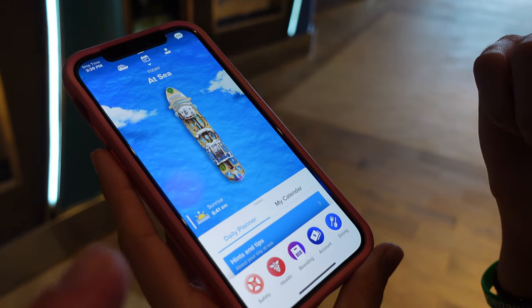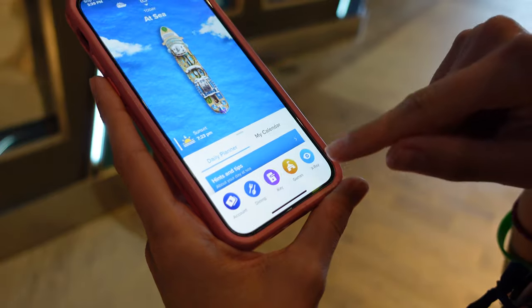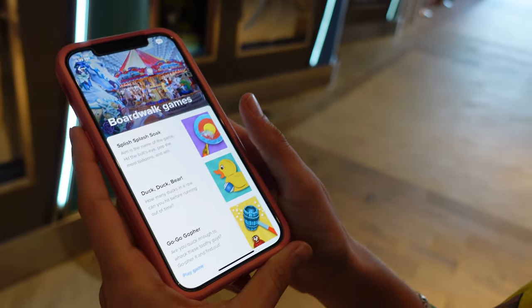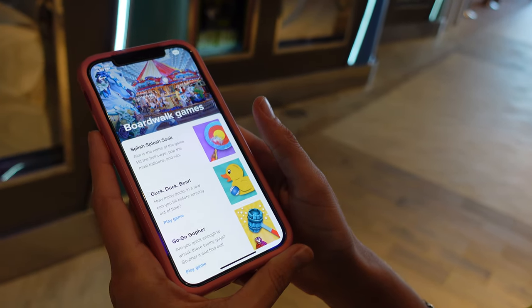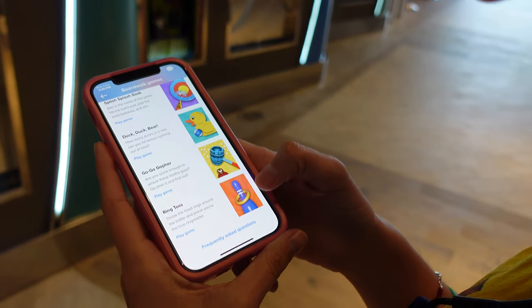So yeah, on your icons down here, if you swipe over, there'll be one that says games. Oh! It has like a carnival tint on it. So now pick your game. You have Splish Splash Soak, Duck Duck Bear, Go Go Gopher, and Ring Toss. I would pick Ring Toss. Okay, well, let's try Ring Toss.